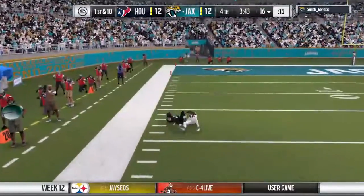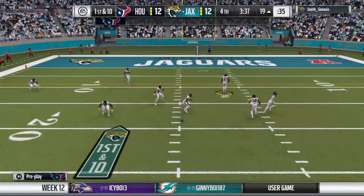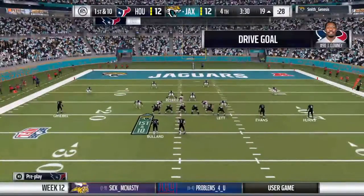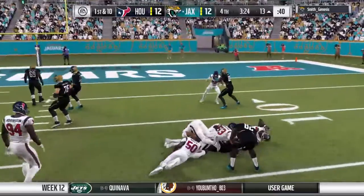It's caught inside the 25. It's a big play for the Jaguars. 65 yards. Now, that play will end up on the highlights, and you'll see it all over the place. But what you won't see, the offensive line that bought the extra time, that allowed for the big completion downfield, those guys made that play possible.